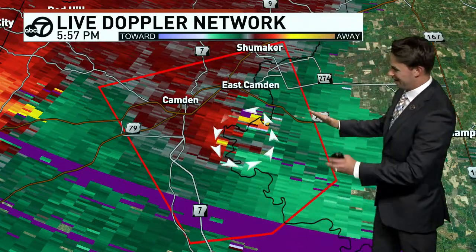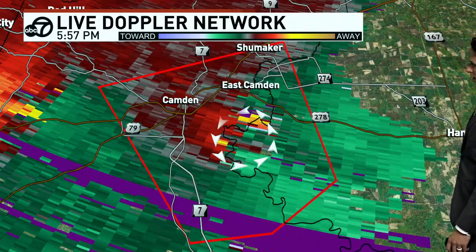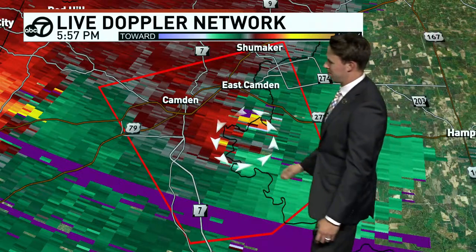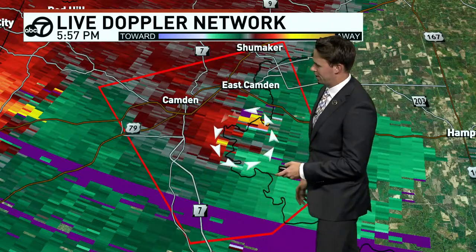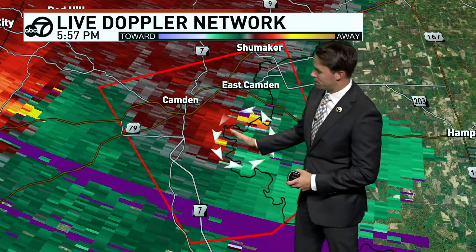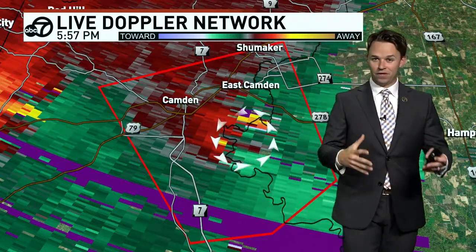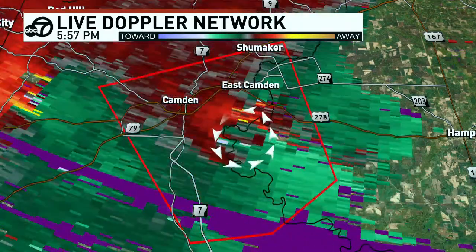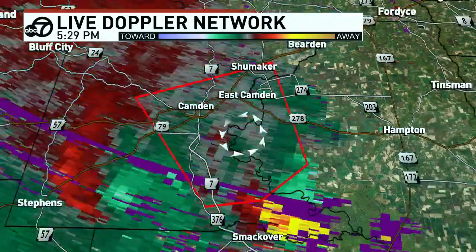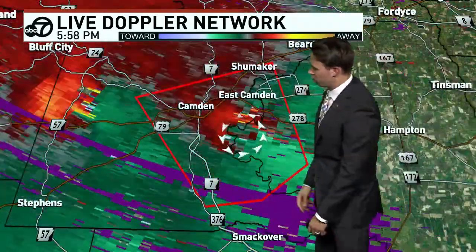Part of Calhoun County is under a tornado warning, but this is well removed from Hampton, that's well off towards the east. This is mainly a Camden, East Camden, Shoemaker, Harmony Grove storm that we're watching as it moves basically north-northwest. It's going to be following Highway 7 if this storm holds together. And while the rotation will pulse up and pulse down, I do expect that this storm overall will hold together. I want to put it in motion because it's very easy to see kind of what it's doing over the course of its life cycle.